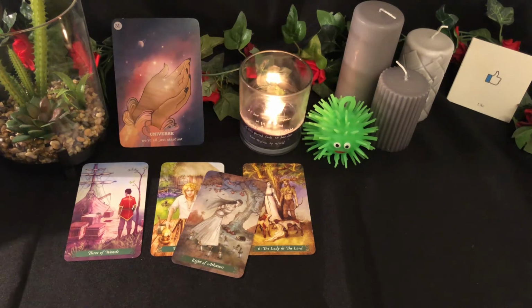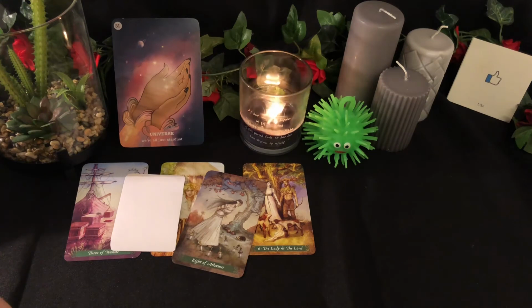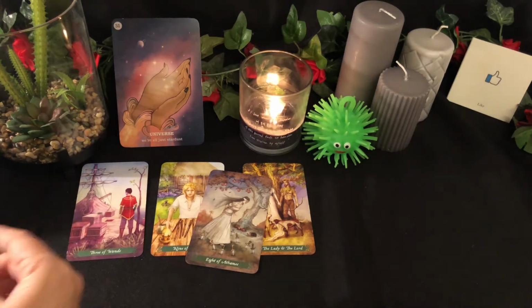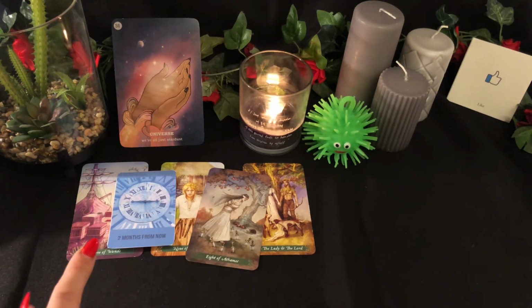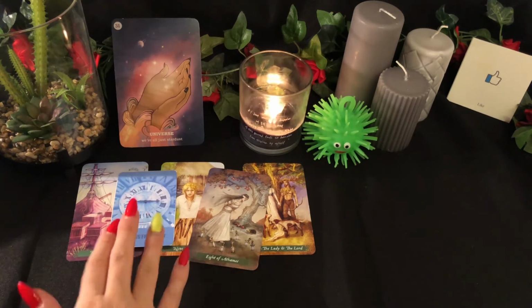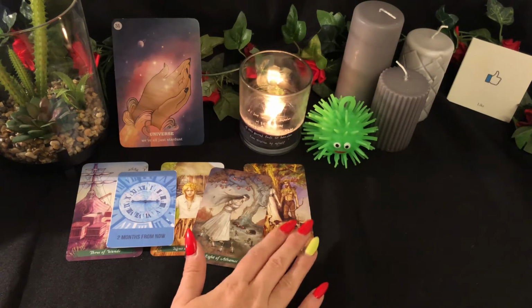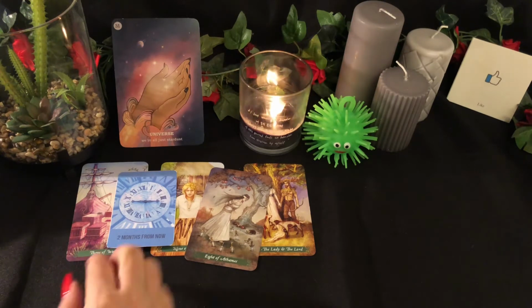So let's see what the timing says. Let's get some timing for you, pile 2. When is this guy coming forward? Okay. Let's see. 2 months from now. Okay. So you will get something 2 months from now. Maybe a gift is coming, maybe a message. There's something where he frees himself and he will send something. He will bring you something. Either he will come himself or you will get a gift.